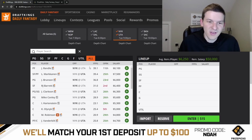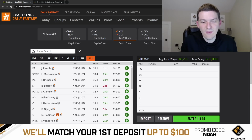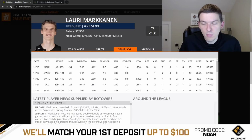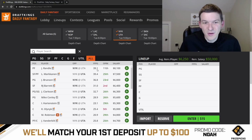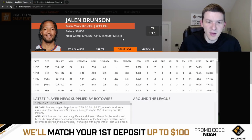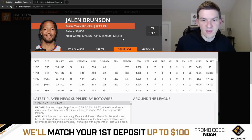But in general, this is not a game I have a ton of interest in, just because everyone feels priced about right. Lauri Markkanen's been amazing this season, but he's also 7,500, which feels like an appropriate price tag for him, if not a little bit too expensive. Brunson at 6,800, I don't mind. He's obviously going to have a big role with this Knicks team. He should play big minutes if this game stays close.